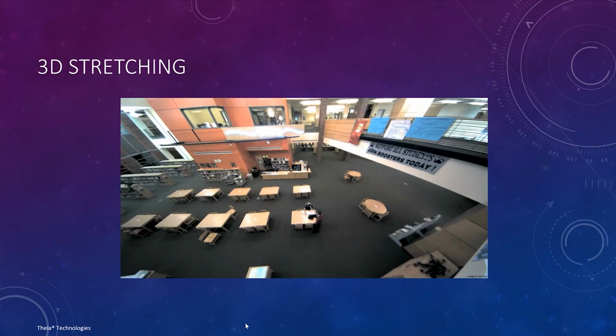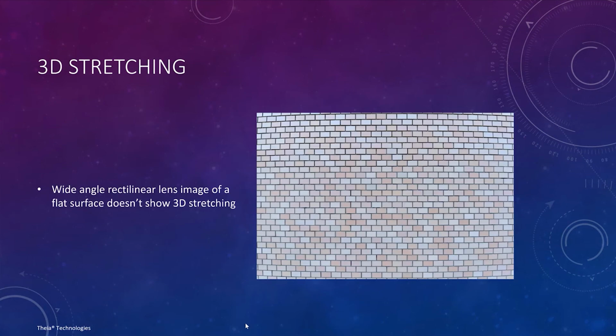One noticeable effect of ultra-wide-angle lenses and software correction of ultra-wide-angle views is what we call 3D stretching. If the object in the photograph has any depth along the optical axis, such as the tables at the edge of this image, they will appear to be stretched in that direction. However, if you want to image something flat, such as a wall or an LCD screen, unlike the tables in the previous image, all the bricks appear the same size in this image as they should, because the object has no depth along the optical axis. In this instance, the rectilinear lens makes the image look good because the object is basically flat.